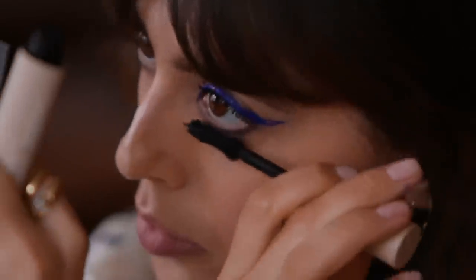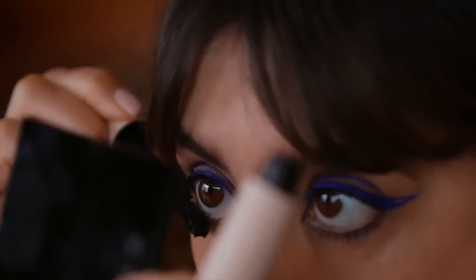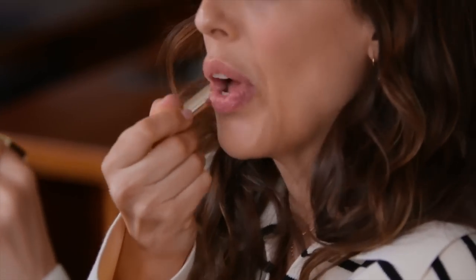And now I'm just going to add black mascara top and bottom. Especially right now, I'm in a phase where I love to have a lot of mascara on the bottom. And I'm gonna finish with a KissKiss Big Glow. I just wanted something natural, dewy. It's gonna hydrate my lips and just add a tiny bit of color.